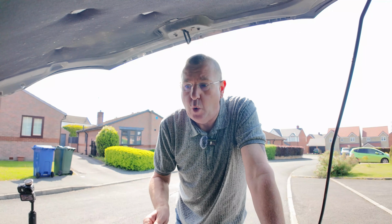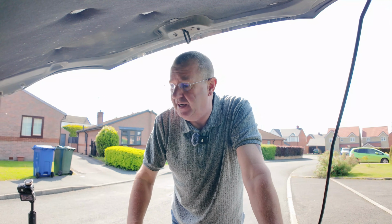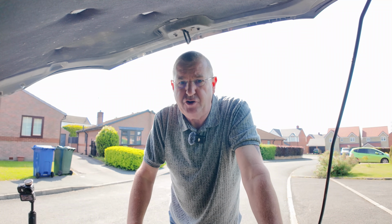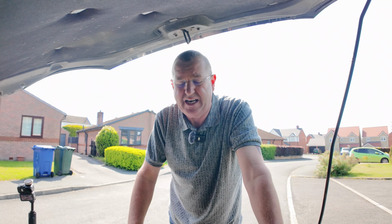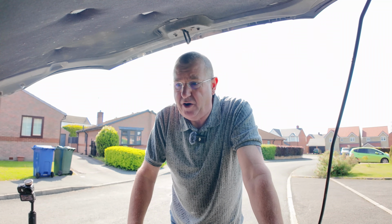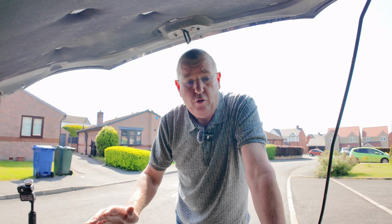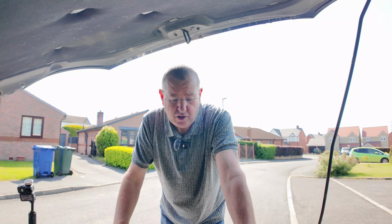But before we do, I've had some starting issues. The battery's been going flat after a couple of days, and I thought there might have been a parasitic drain on something. Can't find it anywhere. I've looked on the computer, I've had a technician out, cannot find a drain anywhere. Two days ago, it went completely flat overnight, and I don't know if I've left the radio on or what. I really haven't got a clue.